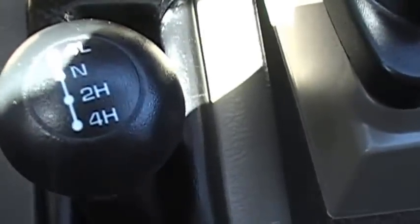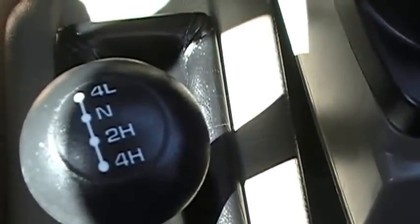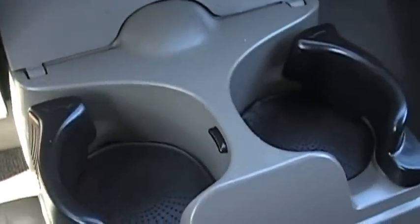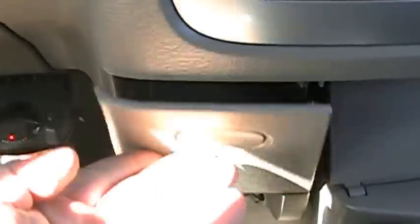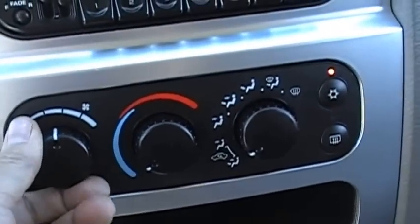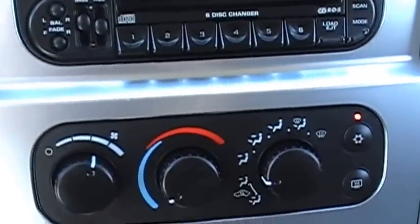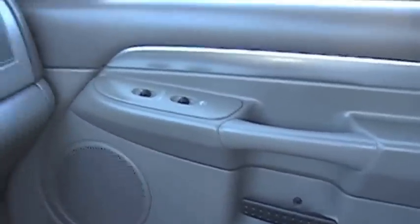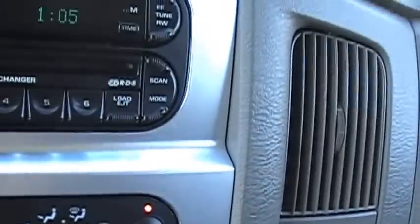So the 4x4 is real easy. If you wanted to use a four-wheel drive, you just put it in 4 high. 4 low is if you need some serious off-the-line towing capacity. But 4 high is pretty much what you're going to use for any driving on the road. See the cup holders right there? Needless to say, the AC cranks in these things. Something else that was unique about this year is when you put it in reverse, if you are towing, it has the same exact gearing ratio as low 1. And it was the only truck in 2004 that had that option.